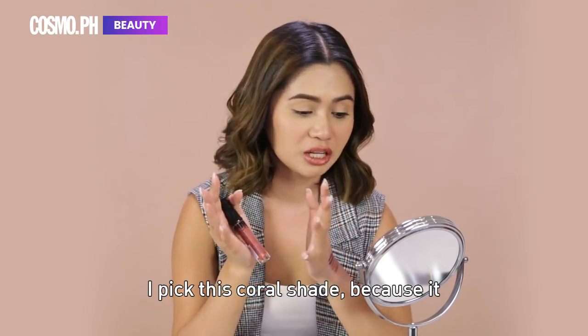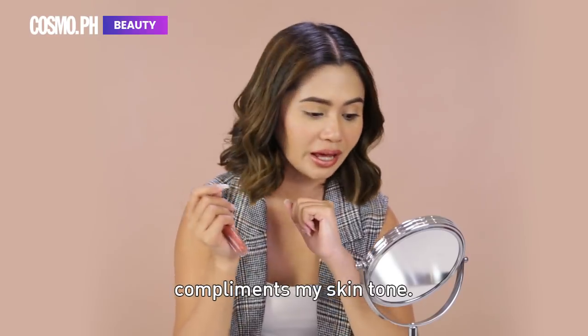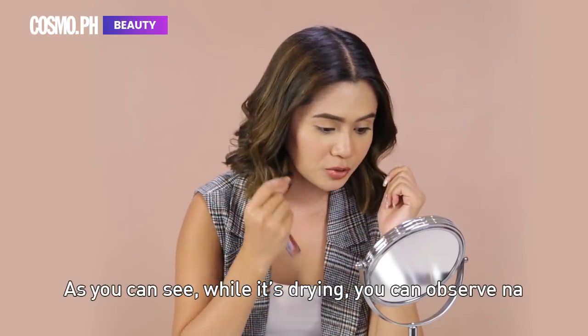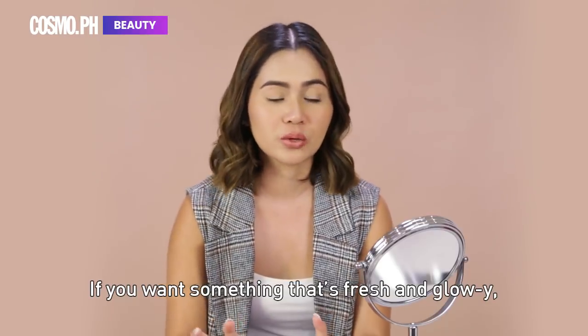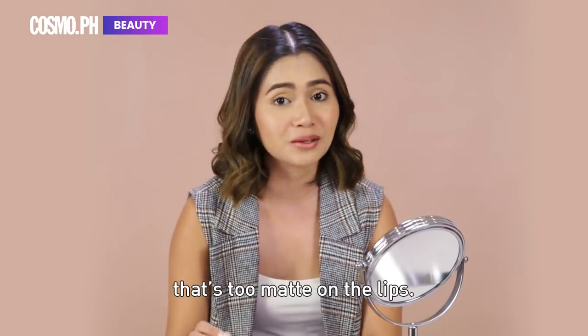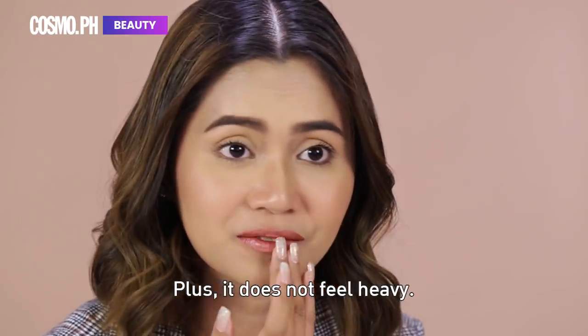I picked this coral shade because it complements my skin tone, and as you can see while it's drying, you can observe na meron siyang frosted finish on the lips. If you want something that's fresh and glowy, you may want to avoid something that's too matte on the lips, plus it does not feel heavy.